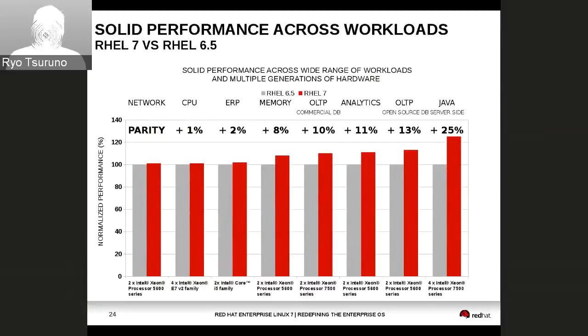We've done some benchmarking, and the results were mostly very positive. The RHEL 6 and RHEL 7 comparison here shows that a lot of the RHEL 7 benchmarks were better than RHEL 6. The thing was that RHEL 6 already had most of the basic components of the OS very well optimized, like storage or networking. So what we focused on in RHEL 7 is delivering for more complex workloads, such as databases, analytic software, and Java applications.